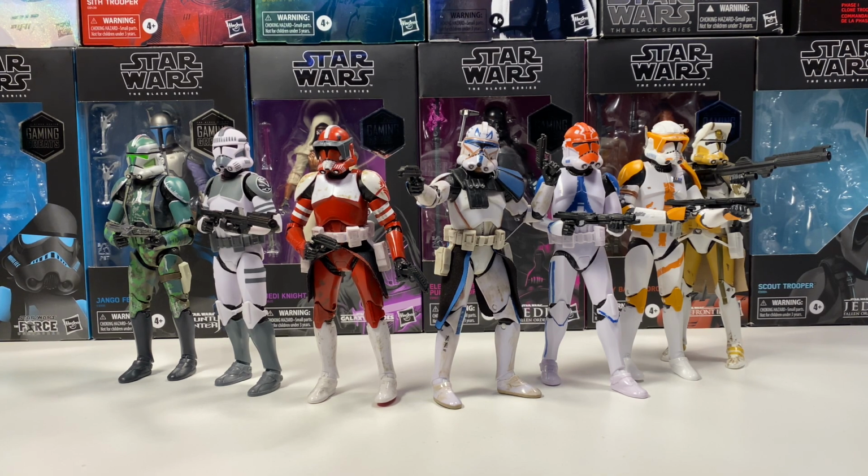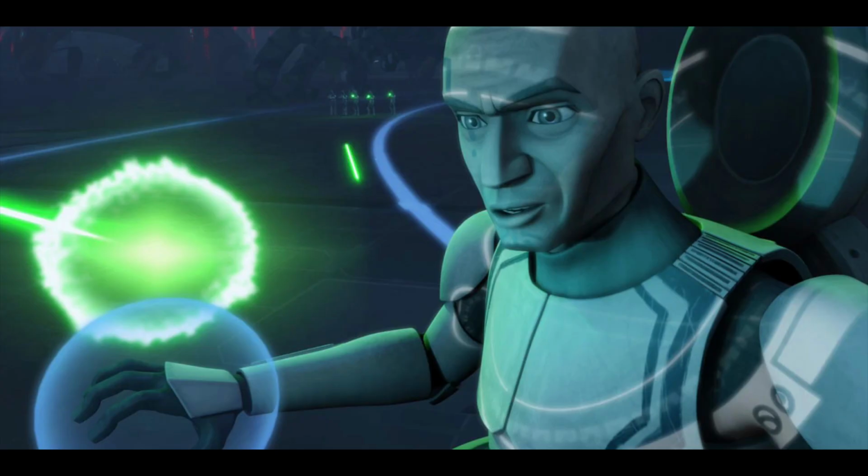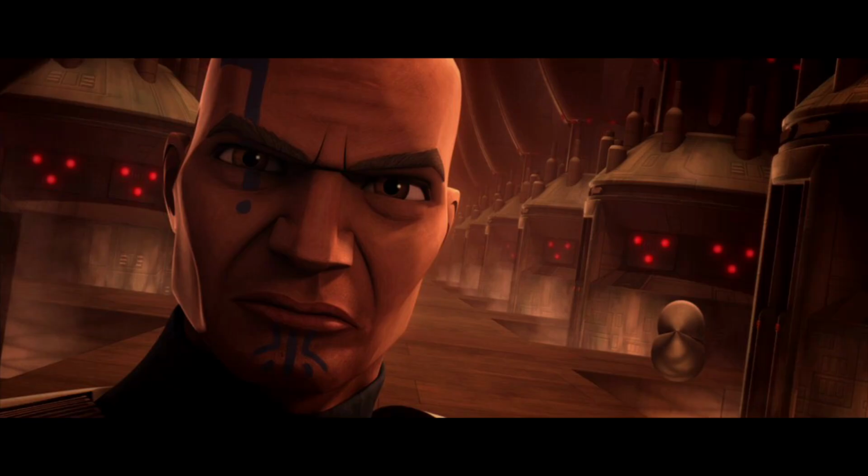Coming in at number 10, I have picked Hardcase. I actually just love the character of Hardcase. He's a super cool clone trooper, and the design of his armor is really, really cool. I absolutely love what he did in the Clone Wars, sacrificing himself for his brothers. And I think now that we have the new clone trooper mold, this figure would look outstanding on that mold. I just think that we need pretty much every single 501st named clone trooper eventually, but I think Hardcase would be a really good start to that line of figures. It's just one I'd love to see. He's just a really cool figure and a cool character.